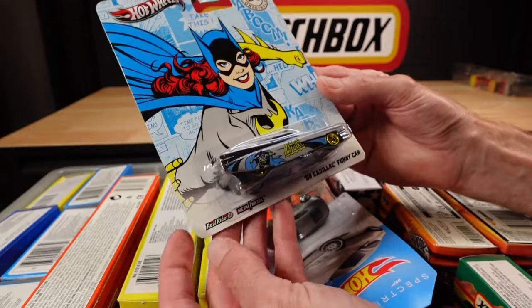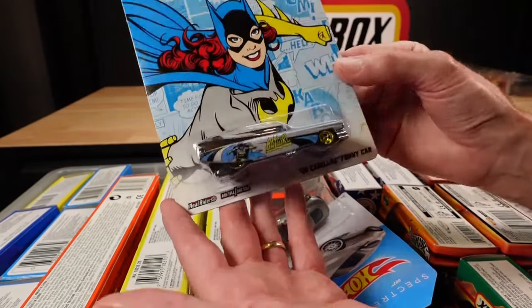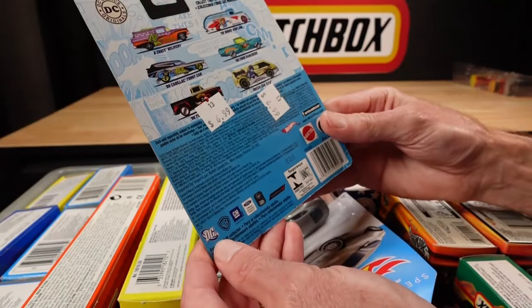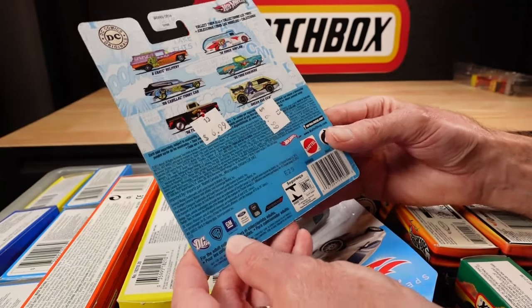I don't collect Hot Wheels. I have nothing against them. Look at that. Batgirl. Nothing at all against them, to be honest. In fact, I do pick them up quite often, and more often than not these days, I put them straight back down on the pegs.